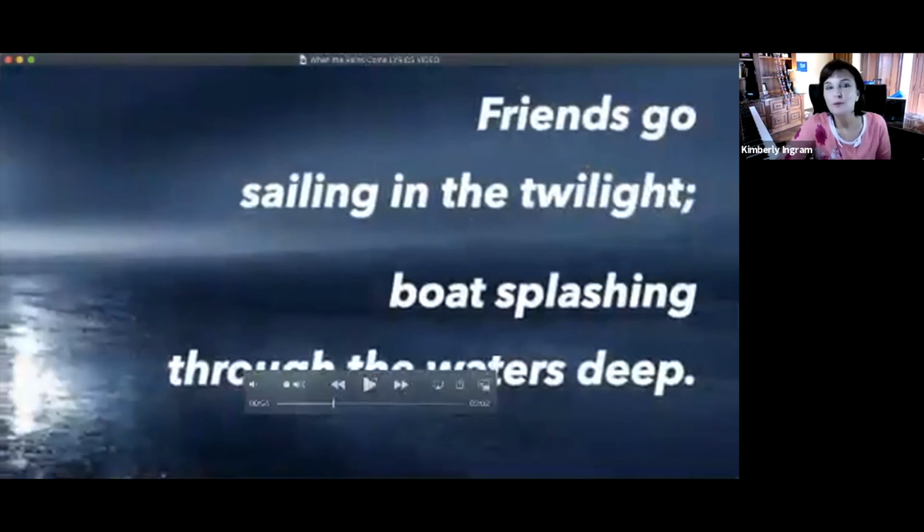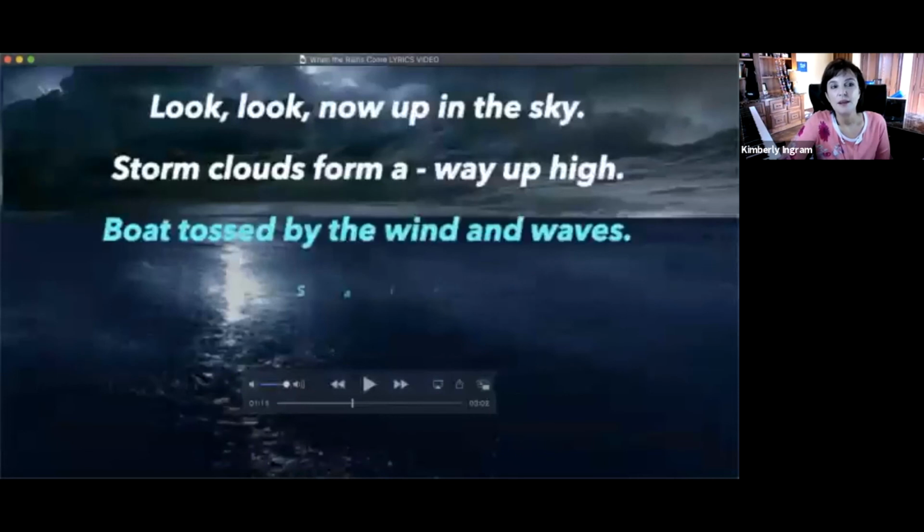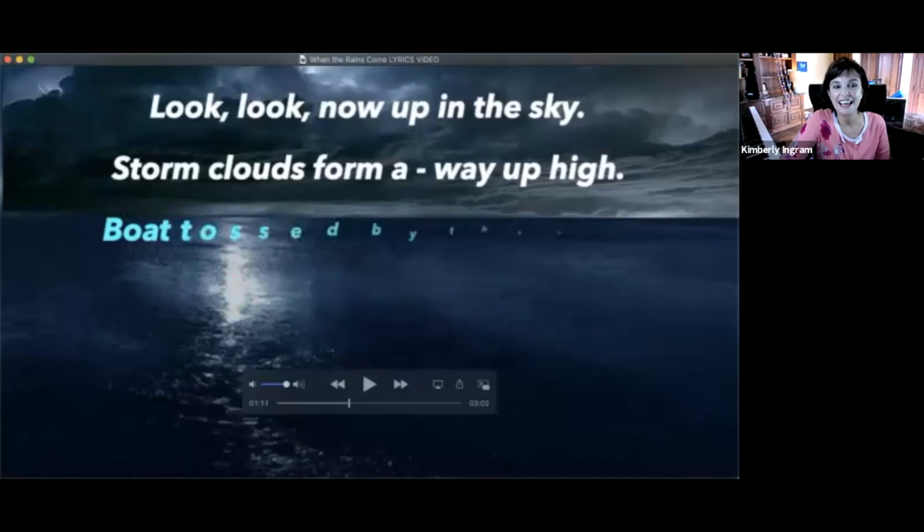Now, what you will notice about this song is that it becomes a cumulative song. So here we are. We're going to add verses to this every time, right? So the second week that we cover it, we're going to have the boat tossed by the wind and waves. So here's what that looks like.